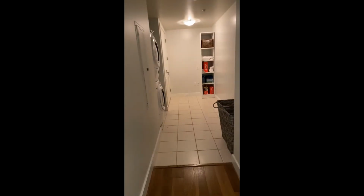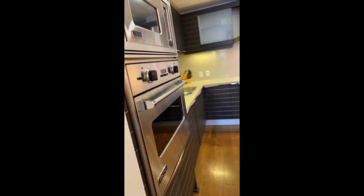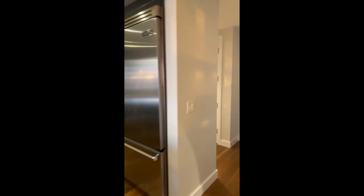This unit also has a nice half bath, which once you've had a half bath, you'll be hard pressed to buy another condo without the half bath. It's right near the front door. Notice the modern finishes.